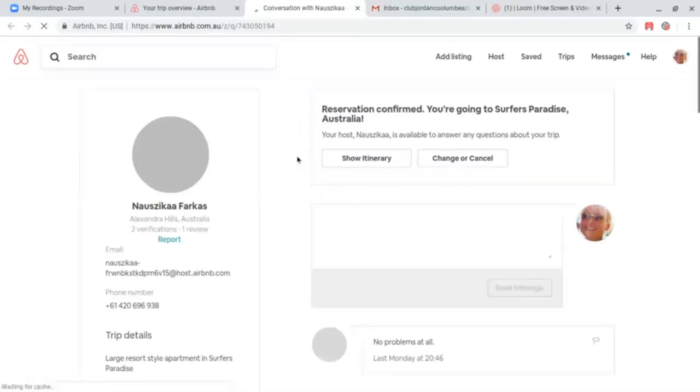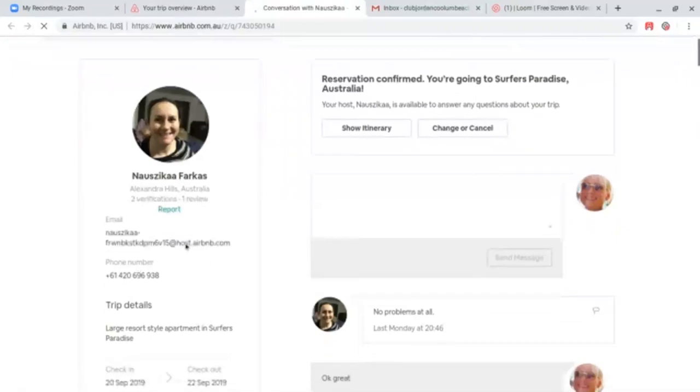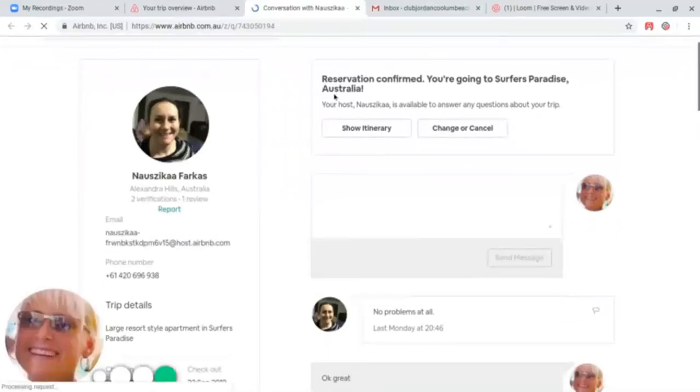So here we go. This is the information about this trip coming up. This is the phone number of my host. This is my host, lovely smiling face there. She's actually new to hosting, so I'm really excited about going here. She looks like she's doing a pretty good job so far with the way she's done the photographs and the information on her listing, so I was really happy to book with her.